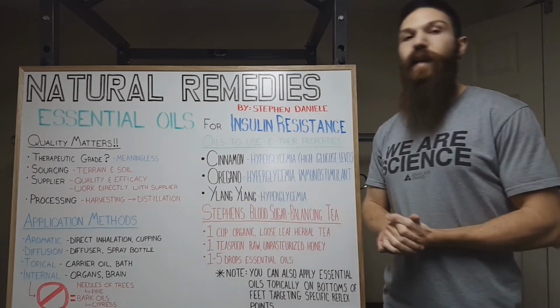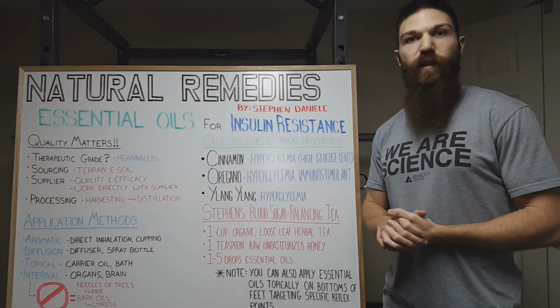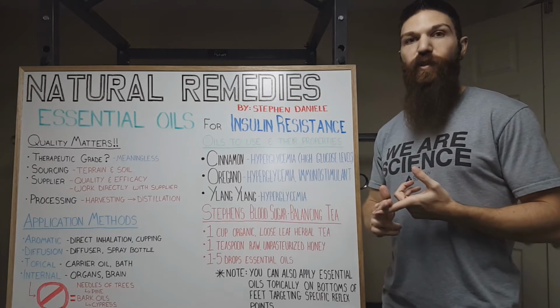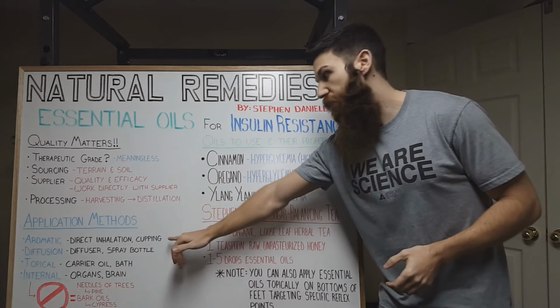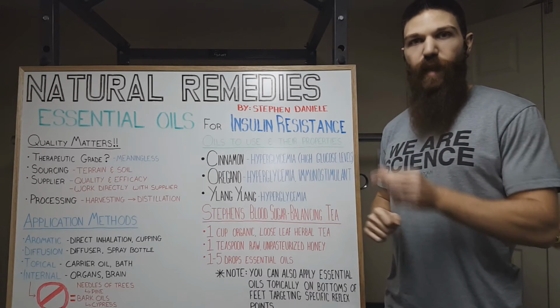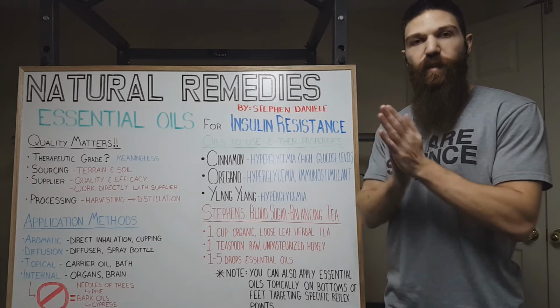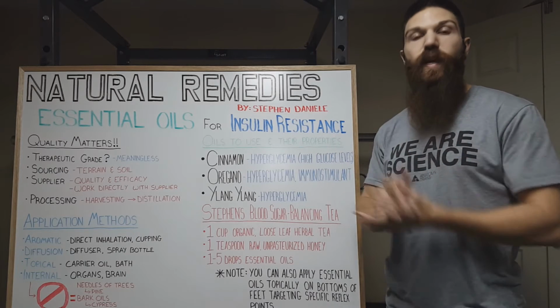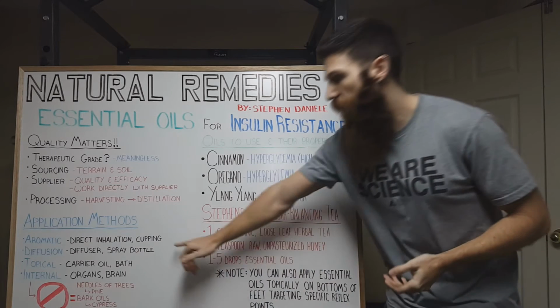Now that we've covered quality, quick recap on application methods. First, we have aromatic. Essential oils by nature are aromatic, and their aromas can elicit very strong physiological, mental, and emotional effects. We have 2 methods that we can use essential oils aromatically, that is direct inhalation and cupping. Direct inhalation, simply screwing the cap off, inhaling. Cupping, you're going to pour a few drops into your hand, rub your hands together, cup your mouth and your nose, and inhale.